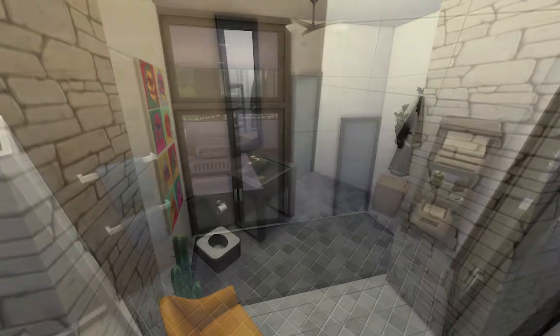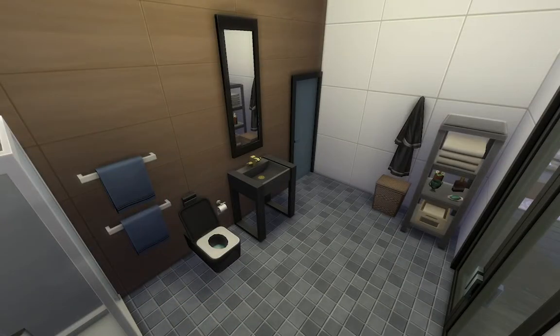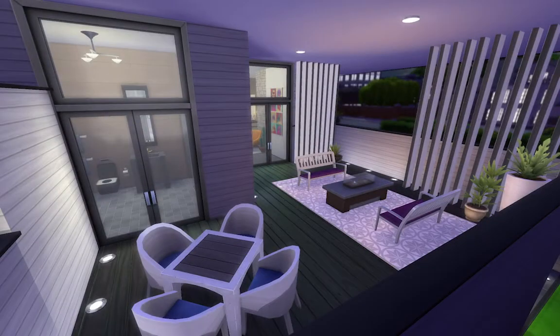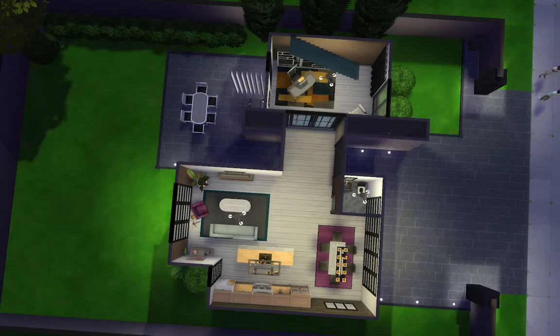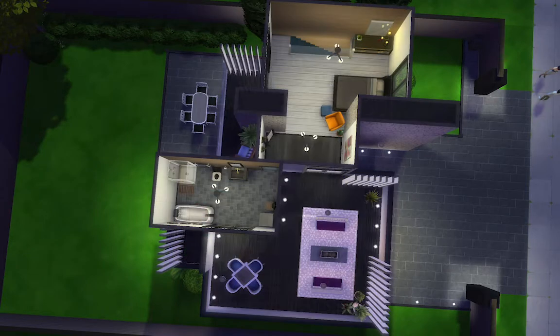And yeah, this is the master bathroom. I'm using a lot of two-tones of walls. I don't really like when a room is all one color. I like to mix and match colors. Here's the floor plan. And yeah, that is pretty much it. We have the roof.